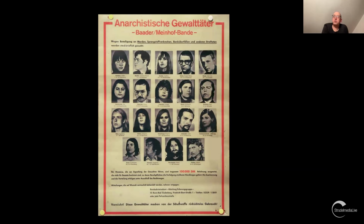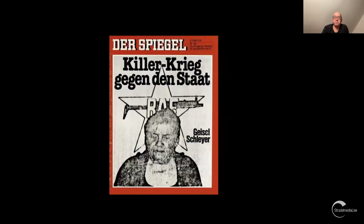And this is how you got to know these people. The first thing I remember, I was pretty young at that time, I was 10 years old. I know these pictures because they were everywhere. They were hanging in the supermarket, they were hanging in the pub because there was a great effort to capture all these terrorists. So their faces were present. They were everywhere, although you never actually saw these people anywhere.